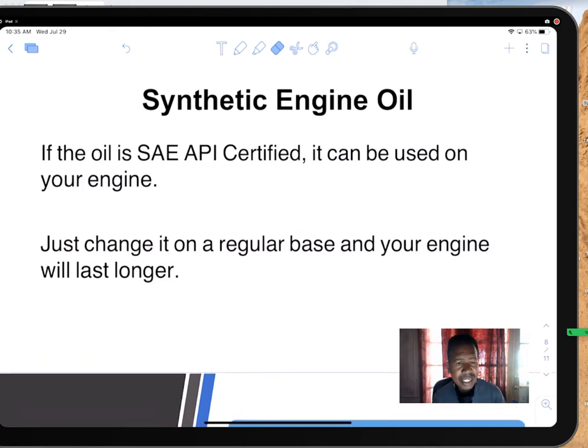If the oil is SAE or API certified, it can be used on your engine. Now, these are the two companies that certify your oil: Society of Automotive Engineers and American Petroleum Institute, because fossil fuel is petroleum. API, American Petroleum Institute, and SAE, these are two companies that certify oils. They say they meet the standard to work on most engines.